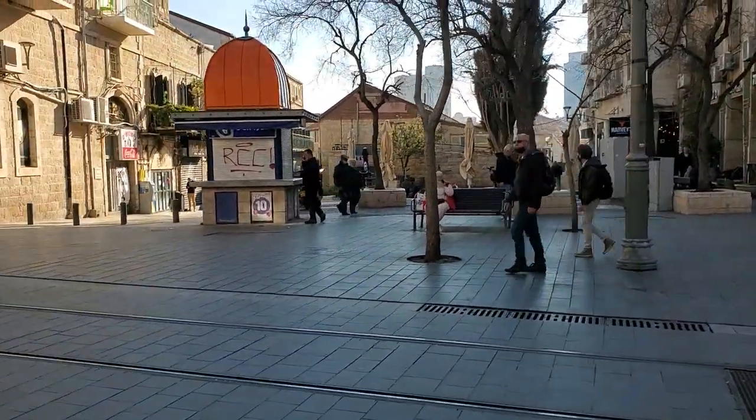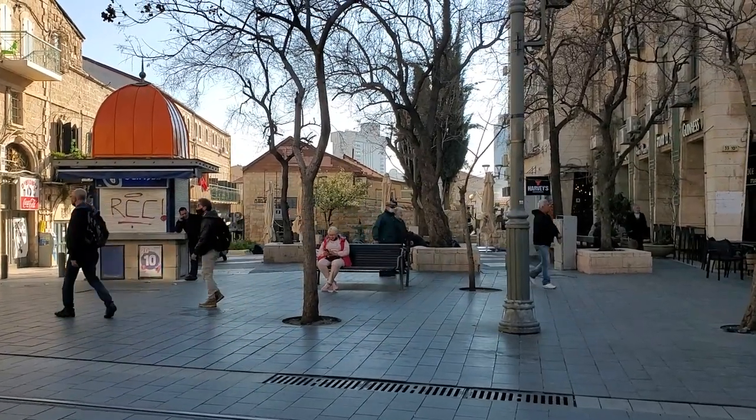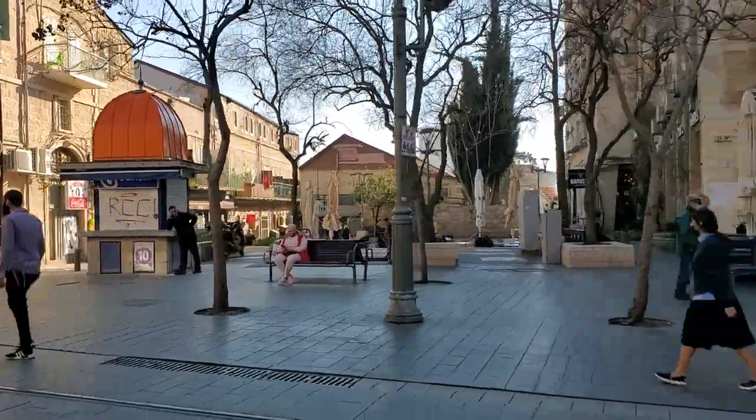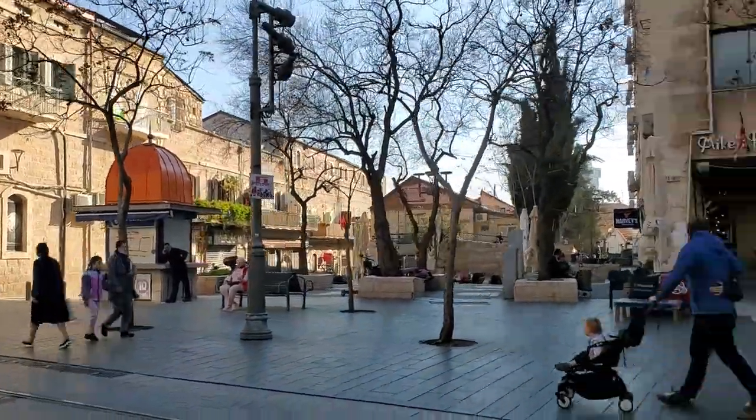We're in the middle of Jaffa Street, walking up, and here, by the way, is another place where there are public restrooms, right across at the Yoel Moshe Solomon Square. Binyan Yoel is right here, and the restrooms are right over there.